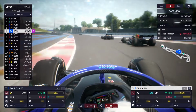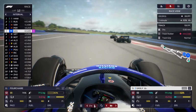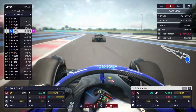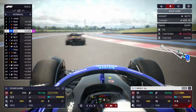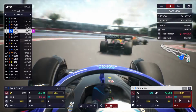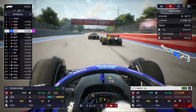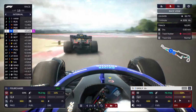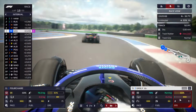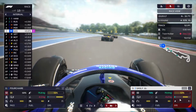Is that a sign that the mediums are starting to go off? Should we maybe start to attack ourselves? Because all of a sudden Russell is just leaving them for dead. But I do think Max will be open to attack here, guys. So can we do it? Shame we can't. We really do need to get rid of Perez out of our way.